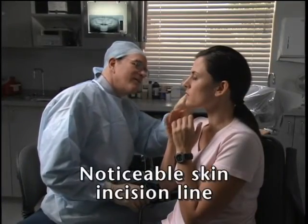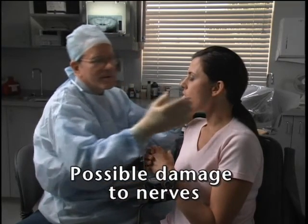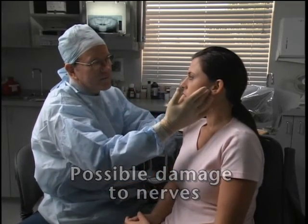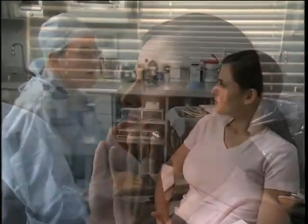Depending on the difficulty of the surgery, there are a variety of risks. Now, these include a slightly noticeable skin incision line and possible damage to sensory or motor nerves in this area. The most significant risk comes from motor nerve injury, which may cause temporary or permanent facial muscle weakness, causing an inability to wrinkle the brow, raise an eyebrow, or tightly close your eyelid. Now, these changes are both cosmetic and functional, and while usually temporary, are very occasionally permanent and severe.